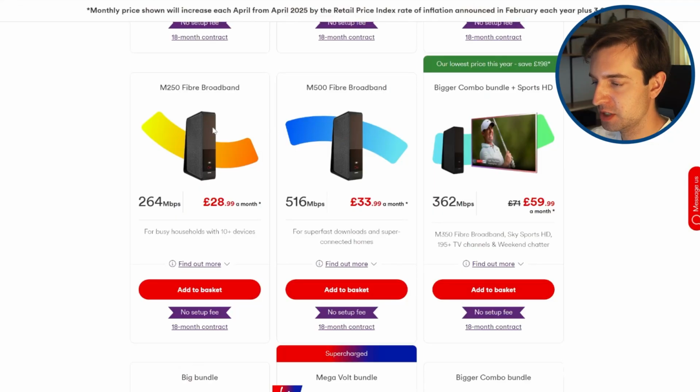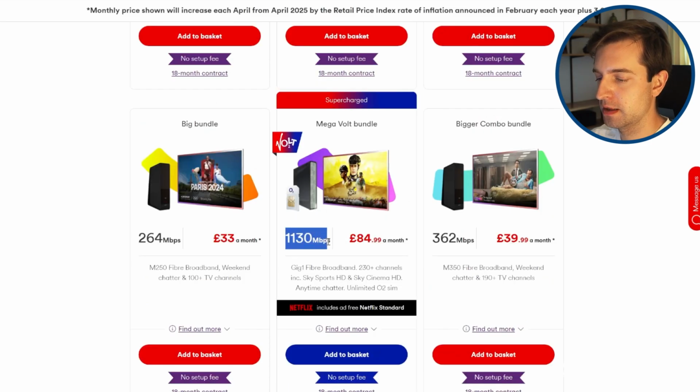The Hub 3 is a bit dated at the moment, and it's a bit of a shame to see Virgin Media still shipping this on the M500 and M250 plans. It's only the fastest deals that get the upgraded router at the moment. It's sort of a similar story with Sky, but you can upgrade your router.